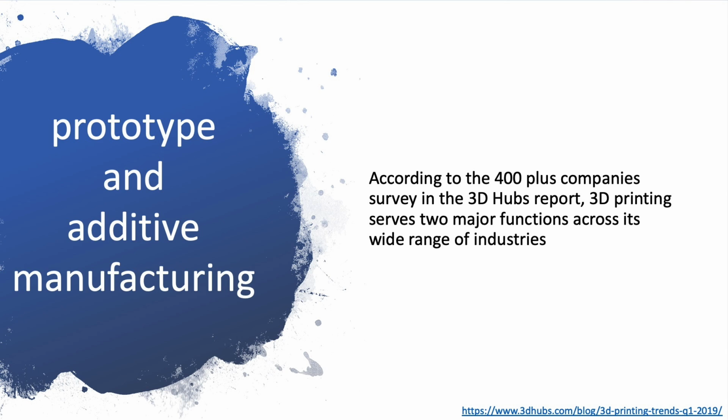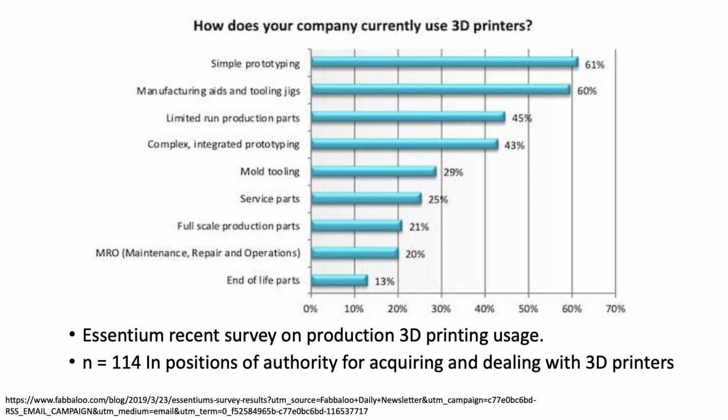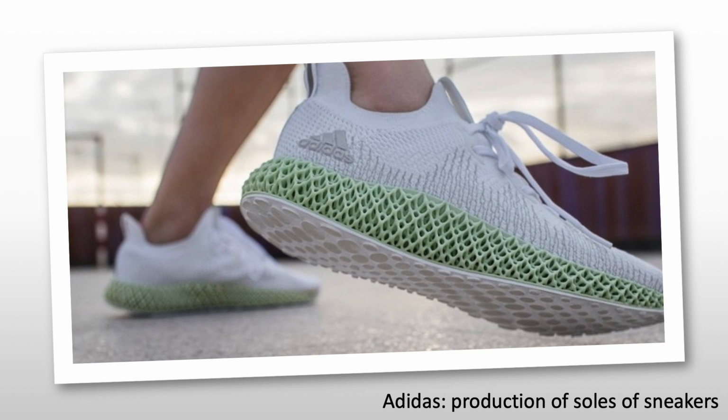So really, prototyping is a big application. In most of the companies that are using 3D printing right now, the number one application is prototyping. There's a few examples I talked about before. Adidas are actually using 3D printing to create shoes. You might have seen these before. These are 3D printed soles.